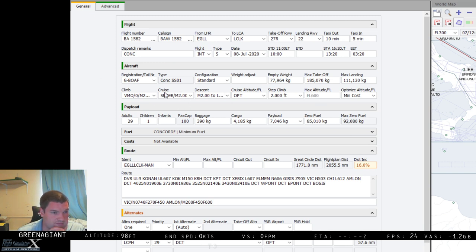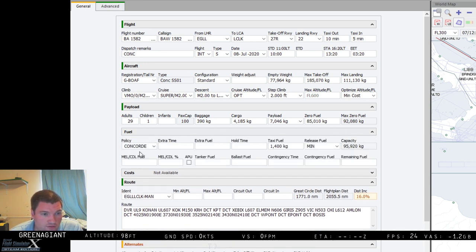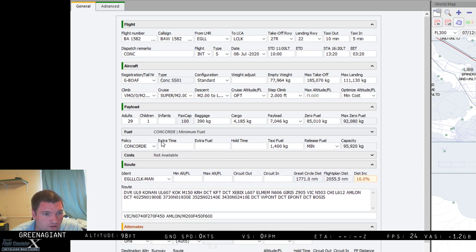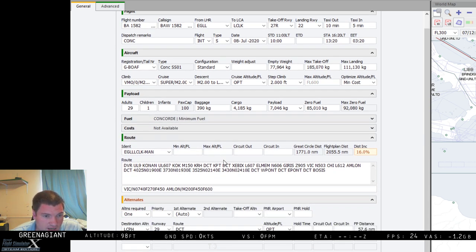So yeah, there's some supersonic cruise stuff in here and some numbers. Only 30 passengers. Didn't really think that through. I just hit random. Should have probably taken a few more, but anyway, that's what I've done. Special fuel policy for Concorde, and nothing in the costs. And there's our route in here.